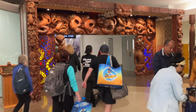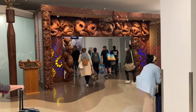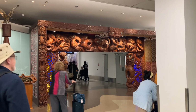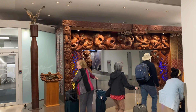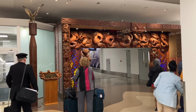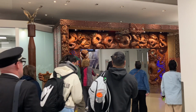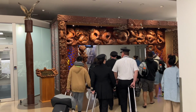The first thing we came across when we came out of the airplane was this beautiful portal entrance into the country. As soon as you left passport control, you went through this beautiful arch with hand-carved wood, created by the native people of New Zealand, the Maori people. Everybody that comes through New Zealand passes through this gate, so I thought it was really cool.